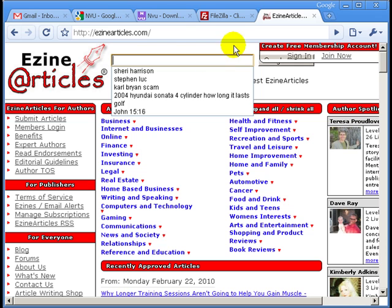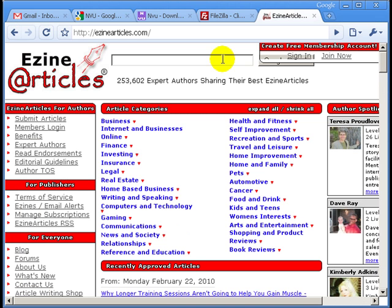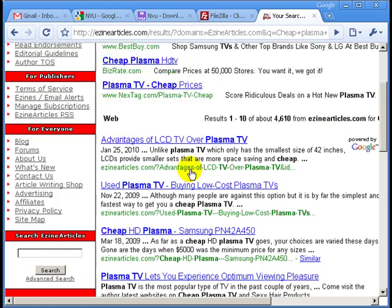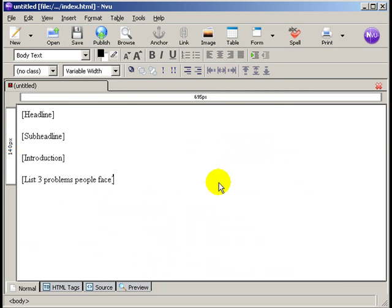And you can even type that, like how to get cheap plasma televisions. I could say plasma television, cheap plasma televisions. And just look through it and just get an idea of what you can do as well. So list 3 problems that people face, and then introduce perhaps your report. So you could have something like a 5 to 10 page report on how to get the best plasma television.